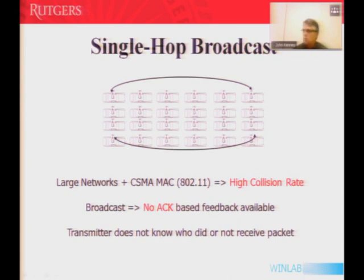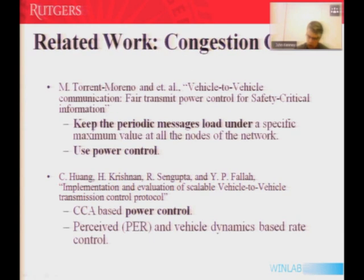When I say CSMA network, you're using an 802.11 kind of protocol to access the channel. The other peculiarities of this problem are that since all these messages are broadcast, a message that any car sends should be received by all cars of interest, which is all cars in our network. No ACK-based feedback is available. It's not that you cannot engineer ACK-based feedback, but you do not want to because this is an interference limited setting, so you do not want to introduce more messages. The transmitter does not know who did or did not receive the packet, and the transmitter would want every car to have information as fresh as possible, but it has no idea what happened to its message.